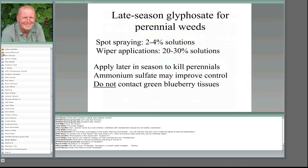So this is what I think should be a common annual practice once you get done with harvest: to spot treat perennial weeds that you see in your planting. If you don't do this on a regular basis, those perennials don't disappear. They'll continue to grow and spread throughout the planting. There are a number of different keys to this.